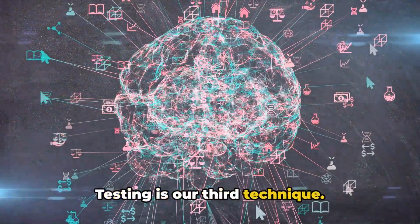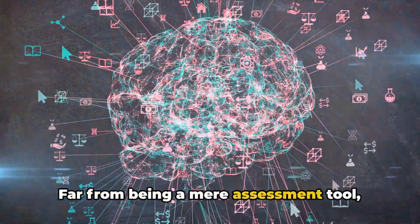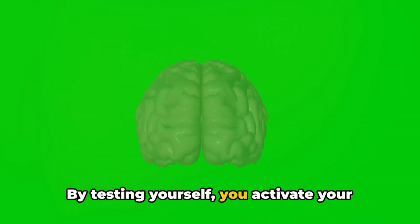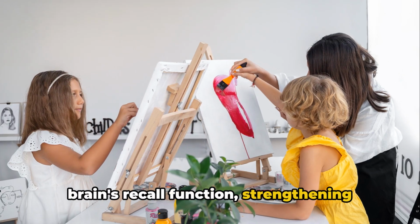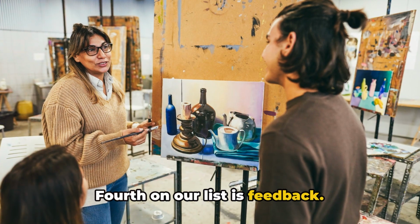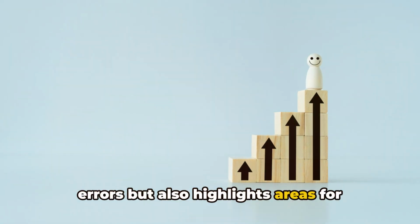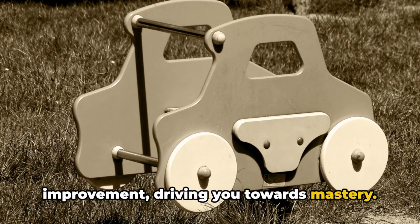Testing is our third technique. Far from being a mere assessment tool, it's a powerful way to reinforce what you've learned. By testing yourself, you activate your brain's recall function, strengthening your memory. Fourth on our list is feedback. Constructive feedback not only corrects errors, but also highlights areas for improvement, driving you towards mastery.